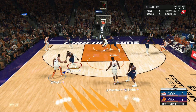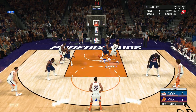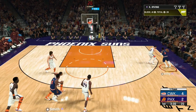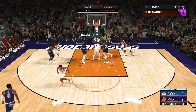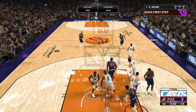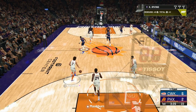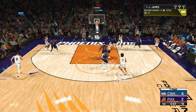Pass to Baylor. To the paint. Here's Malone. Shoots over Mobley. Got a hand on it. Outside Irving. And from the field after that one, three for four now. A masterful finisher. The closer Kyrie is to the bucket, the more dangerous he becomes. The shot.